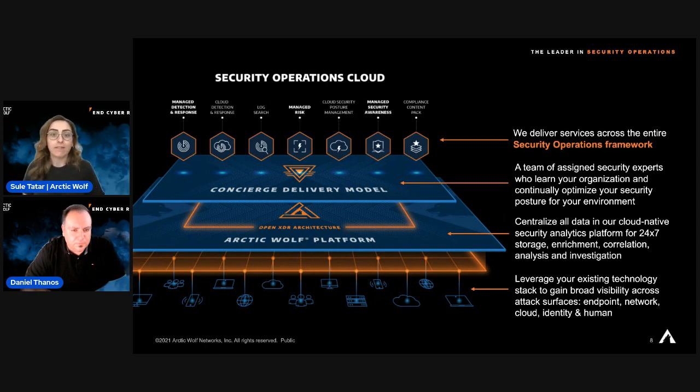And lastly, we have Managed Security Awareness. Prepare your employees, because we know that 85% of ransomware attacks are a result of human error. Because of that, it's really important to have that component in your organization as well. So the Arctic Wolf Security Operations Cloud ensures that we deliver critical outcomes across the security operations framework, protecting our customers from threats and ultimately helping them in their efforts to end cyber risk.